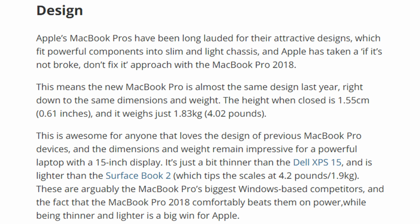This is awesome for anyone that loves the design of previous MacBook Pro devices. And the dimensions and weight remain impressive for a powerful laptop with a 15-inch display. It's just a bit thinner than the Dell XPS 15, and is lighter than the Surface Book 2, which tips the scales at 4.2 pounds/1.9 kilograms. These are arguably the MacBook Pro's biggest Windows-based competitors, and the fact that the MacBook Pro 2018 comfortably beats them on power, while being thinner and lighter, is a big win for Apple.